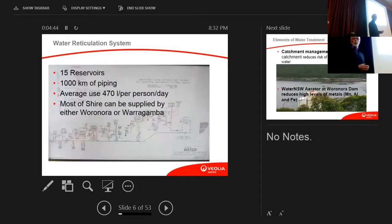Within the Woronora system, there are 15 reservoirs, about 1,000 kilometres of pipeline, and average use up till recently was about 470 litres per person per day. Water can be shared. There's a big reservoir at Sutherland which can accept water from either Woronora or Warragamba. At the moment, the Shire is being supplied pretty much by Woronora, but usually most of it comes from Warragamba. But the Warragamba water is still suffering from the heavy rains and the bushfires that we had earlier, so the water quality there is not as good as it could be.